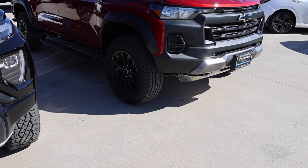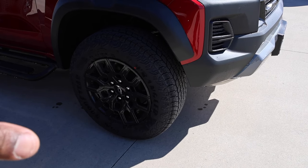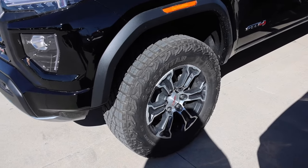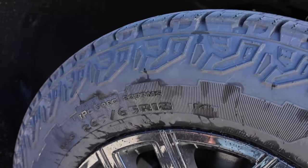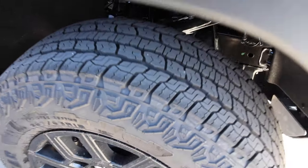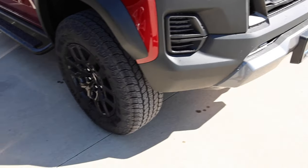Now, when you look off to the side, check out your fender flares and your wheel and tire design. I do love the wheel design on the Trail Boss so much more compared to the GMC Canyon. It's just no comparison, right? Now, believe it or not, these Goodyear Wrangler Territory MTs are slightly bigger than the Colorado Trail Boss. You have an LT 275/65R18 compared to a 265/65R18. These are the Goodyear Wrangler Territory ATs, so not as aggressive, which is a good thing for people who plan on doing more highway driving. I'm willing to bet you the Trail Boss might get a little bit better fuel economy with these tires long term.